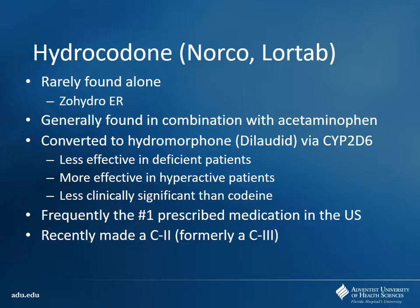Rarely we find it alone. It's usually mixed in with what other drug? Yeah, acetaminophen is the most common one. So rarely found alone. Actually, there's a newer product called Zohydro ER that is just extended release hydrocodone by itself, and I've seen dosage forms up to like 80 milligrams, which normal dose of hydrocodone can range anywhere between 5, 7.5, 10. This stuff is up to 80 milligrams. It's a huge amount of hydrocodone.